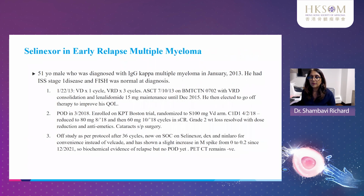I'll present a case of a patient illustrating the use of selinexor in early relapse. This patient received selinexor, Velcade, Dex at first relapse on the BOSTON trial. So this is a 50-year-old male who was diagnosed with IgG kappa multiple myeloma in January of 2013. He had ISS stage 1 disease and FISH was normal at diagnosis. He started in January 2013 with Velcade Dex for 1 cycle and then Velcade, Revlimid and Dex for 3 cycles.